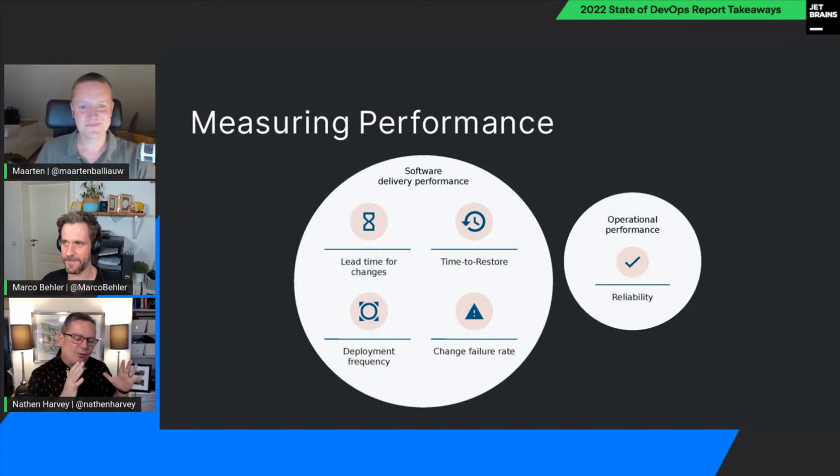Let's talk about how we measure DevOps and measure performance with our State of DevOps report and with this research program. And we really look at 3 big areas of performance: software delivery performance, operational performance, and organizational performance. On the software delivery performance side, we look at 4 key metrics. And these metrics fall into 2 categories: throughput and stability.